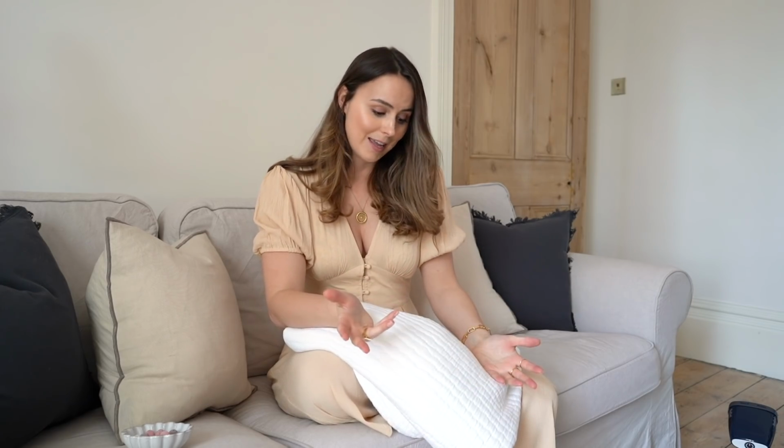So I already briefly touched on the point that we're using our steamer and we're not ironing our bedding at the moment, which is something, if you asked me a year and a half ago, I'd be like, no, I'm going to be that person who always irons their bedding. But here I am in a renovation, I'm not ironing our bedding.